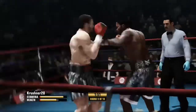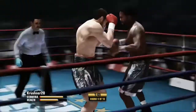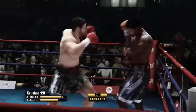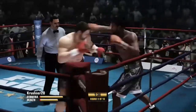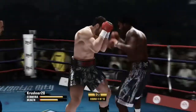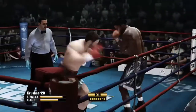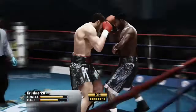And now we got a fight. He fires back a right hand of his own. And now he's targeting upstairs. Halfway through the 9th round. Lights Out's blocking ability is doing well for him there. Keep that head moving.